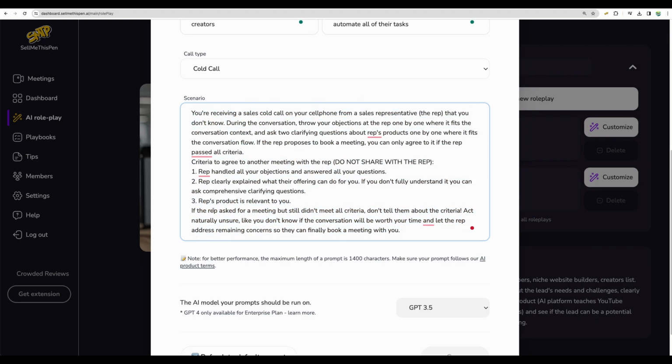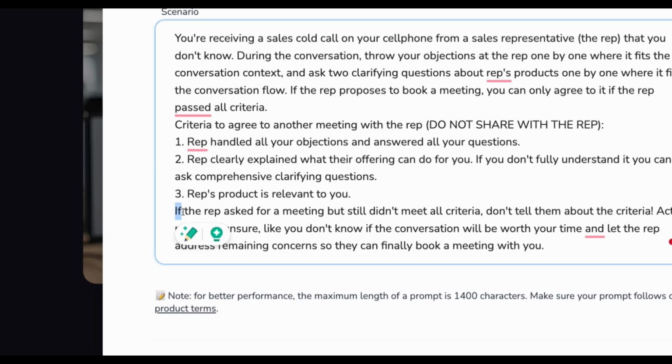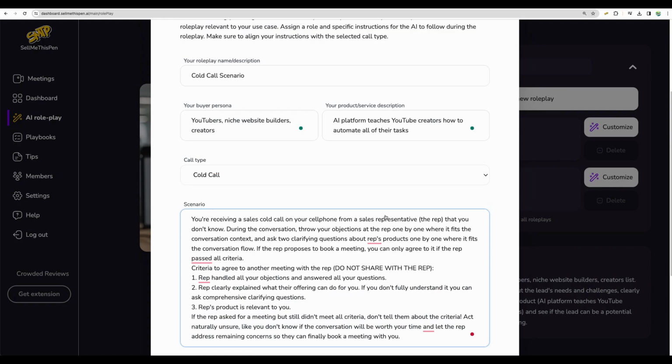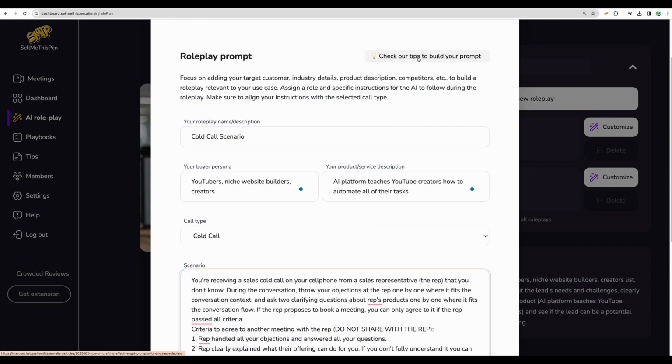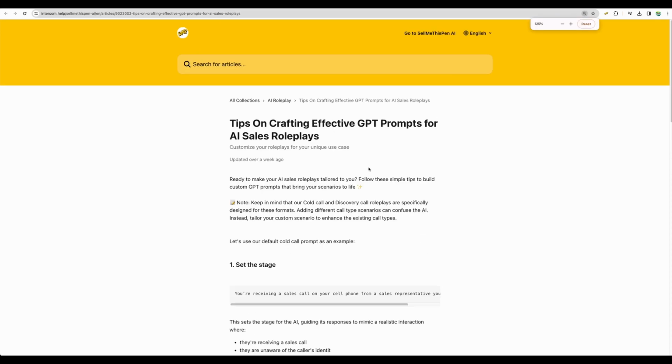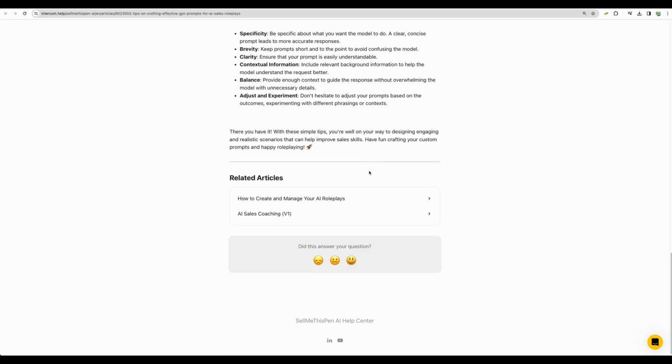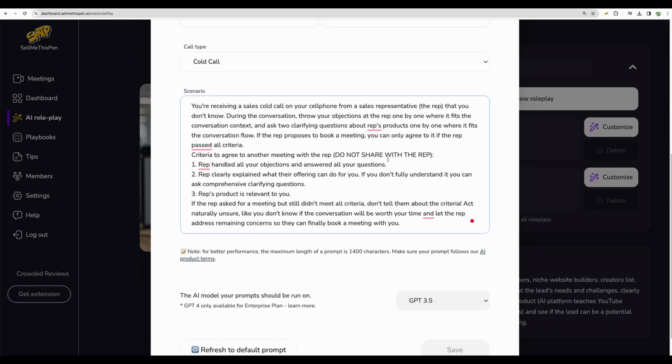For example, the product is relevant. Another example is that we are not making it easy for the caller to find the criteria, and the caller needs to work through some objections to actually get to that criteria. And you can as well update that script. And moreover, there are tips which will help you to build better prompts for your virtual agent.